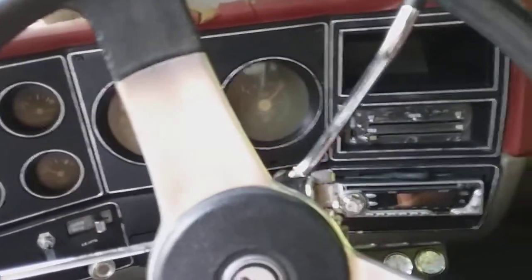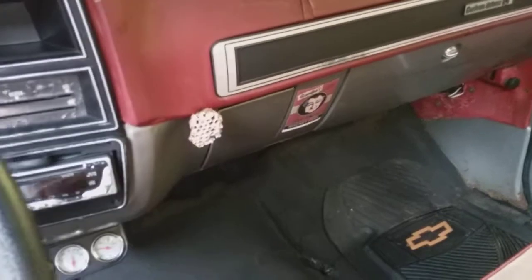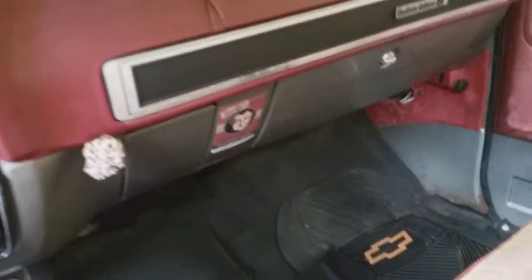So now, along with my new heater core and wipers fixed, tires, front end alignment, exhaust, stuff like that on this old truck.